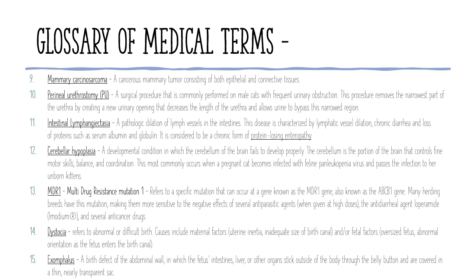Moving on to 14, dystocia. This is a simple one, but it does lead into our 15th term. Dystocia refers to abnormal or difficult birth. We had a dachshund come in that was pregnant. Unfortunately, it did end up getting referred to Upstate Veterinary Specialties, I believe the hospital is called, because she was experiencing dystocia. This can be caused by maternal factors such as an inadequate size of the birth canal and or fetal factors like an oversized fetus, abnormal orientation, all sorts of that stuff.